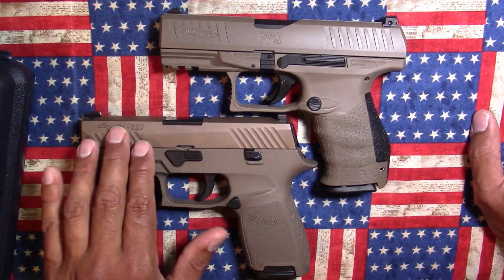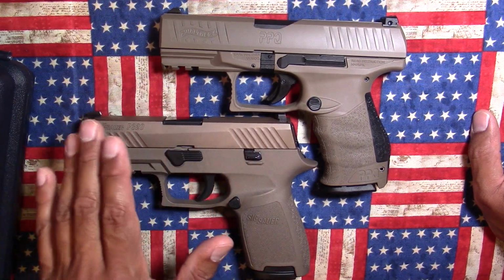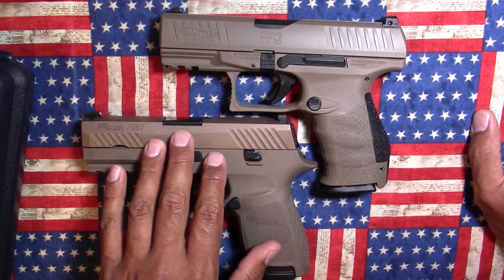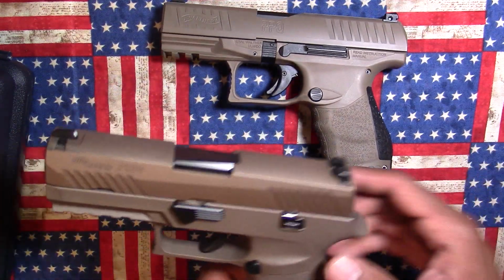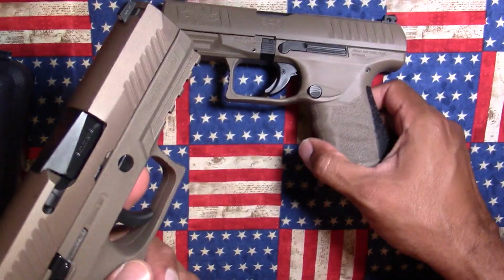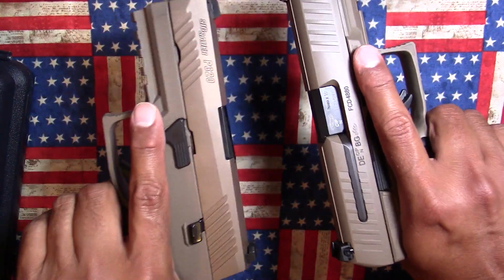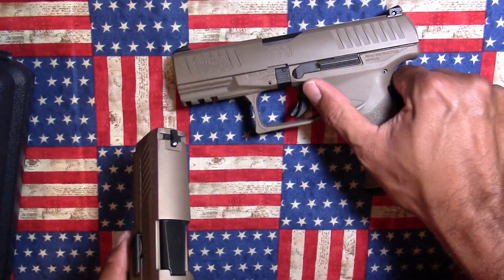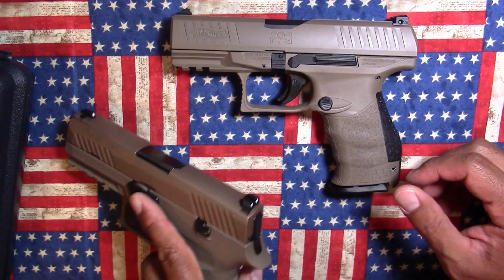Again, this one's more of a smooth gloss finish. This one, I know that Big Johnson said is more like a burnt bronze. I agree with that. It's not really an FDE. It's more like a bronzy color to it, but it's still a beautiful gun. Now, of course, if I was going to pick which one I think was better, I still think it's my PPQ. I think the PPQs are just awesome guns.